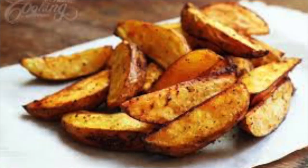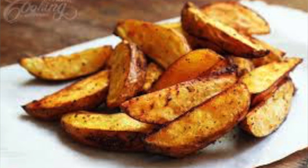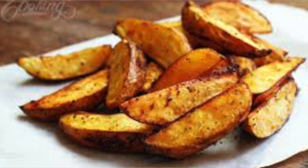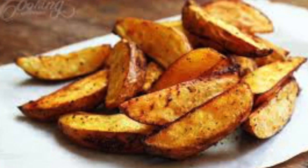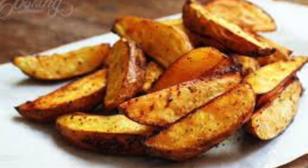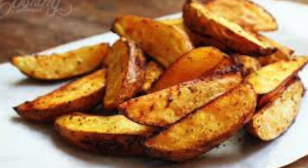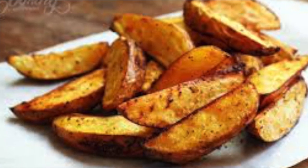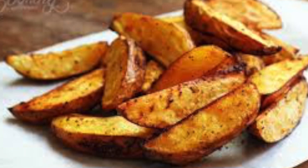But now we get into potato wedges, and this is where it gets interesting, because potato wedges, doesn't matter where you go, they're always nice. But let's get into this bit. And okay, so potato wedges at Domino's are going to have 149 calories per serving, so that's 100 grams.